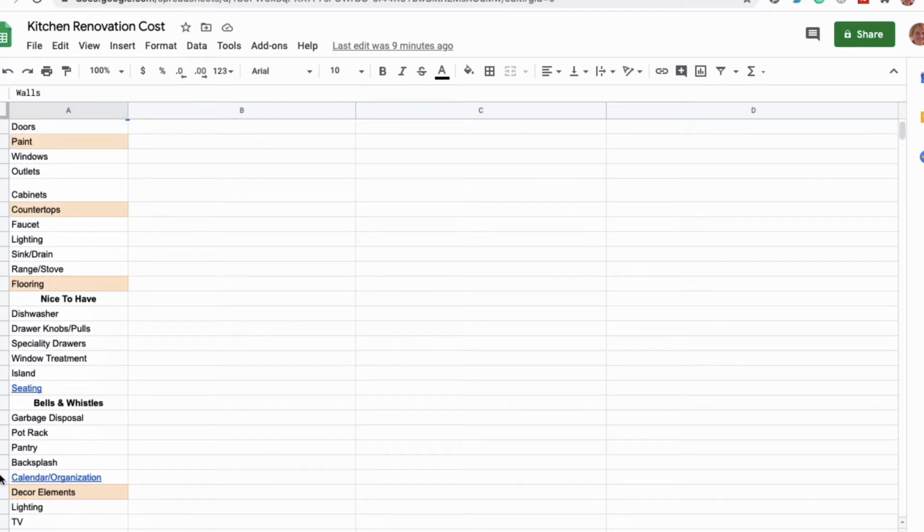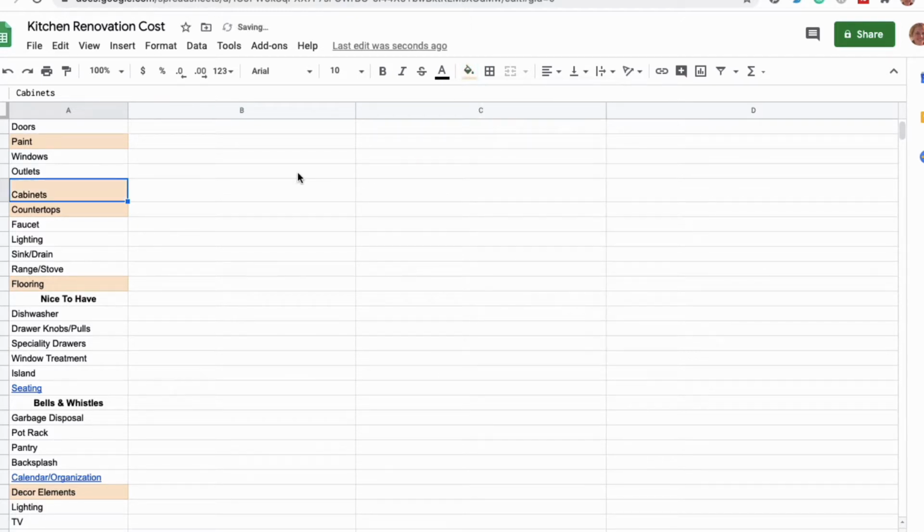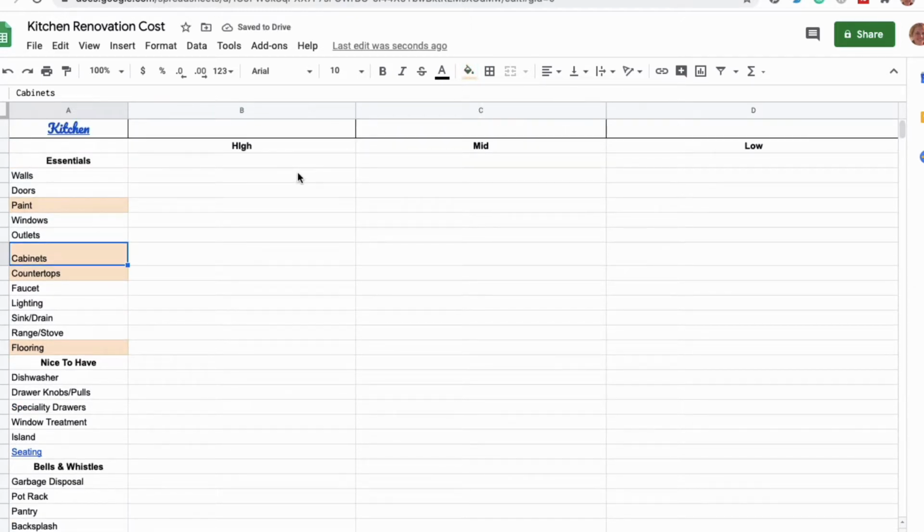I will say cabinets here, but it's going to be painting the cabinets. So we'll add it in so you can see what it is. Because I'm going to paint two different things, the walls and the cabinets, in order to update the kitchen. So let's just do low end.